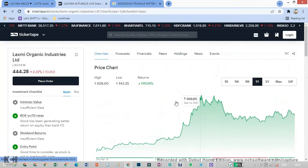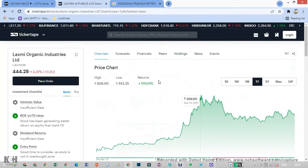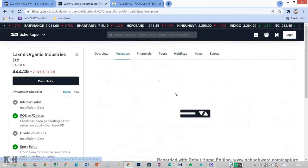Fundamentally, the news is so positive about it. I think their performance too, but their sector PE ratio is high. Small concern, not a big deal. Let's see what the forecast has to say.